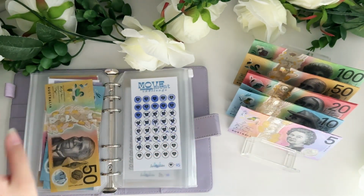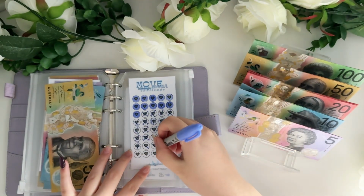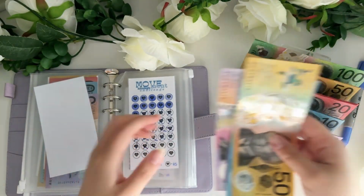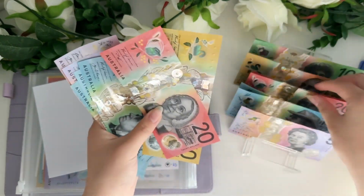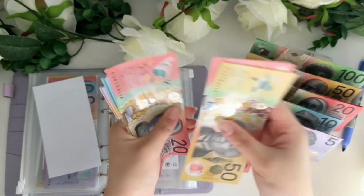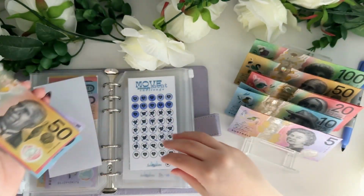I will get my purple texter and cross out like so. To be honest, this isn't really doing much for me. Bang and bang.